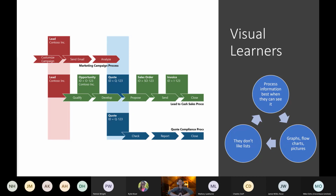All right, so visual learners, you process information best when you can see it. Things like graphs, flowcharts, and pictures are awesome, and you hate lists. So this slide is a super awesome slide for you because you're seeing a process visually, and that's really important for visual learners, which is a lot different than others.